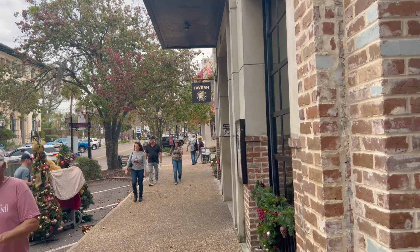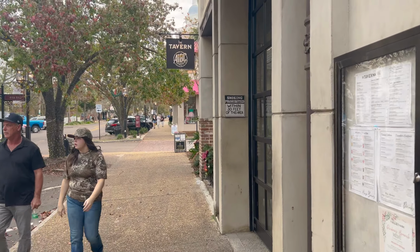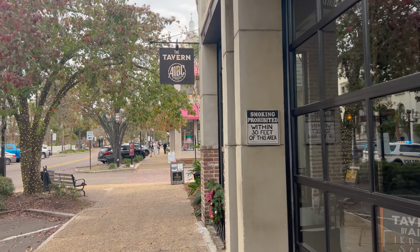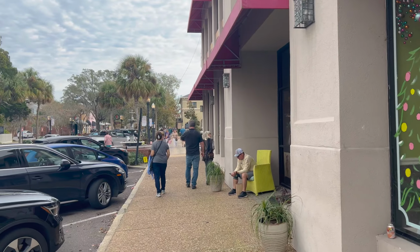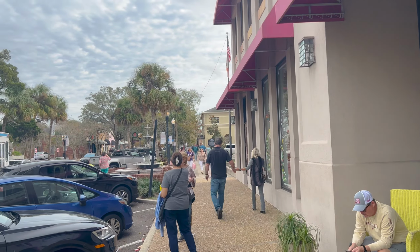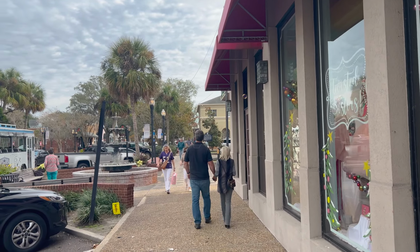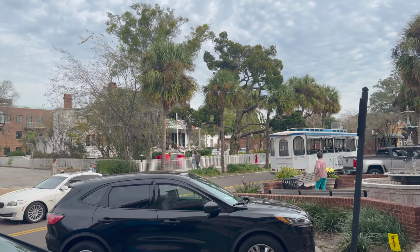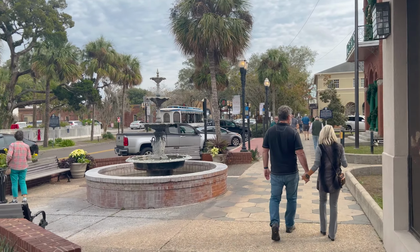They got a tavern up here. Someone mentioned that they recommended this. The tavern? Yeah, we definitely have to come back to try it out. And I think we've about shown all of the area. Up here, there's gonna be some more real estate offices. And then there's that old house we went by earlier. I think we're kind of out of the main little area. Look at this fountain.